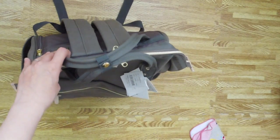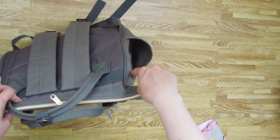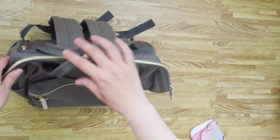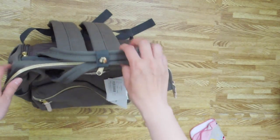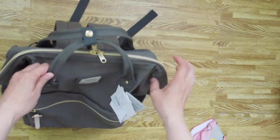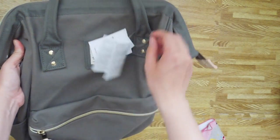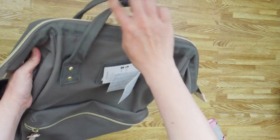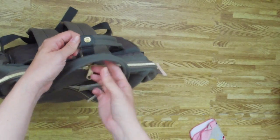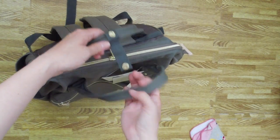I absolutely love that. My current backpack doesn't have this holder, so I always have to keep my water bottle inside, and it's annoying every time I have to take it in and out. These handles are really sturdy. The stitching is really nicely done. Like the stitching here, and on the handles as well, there's like a double stitch there, so it's really sturdy. And there's a button closure if you want to keep your handles closed.